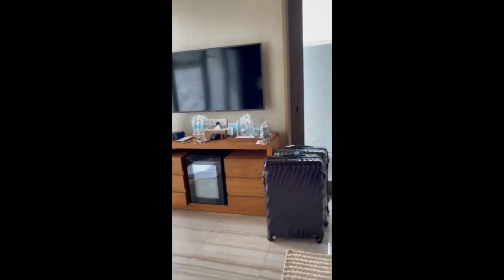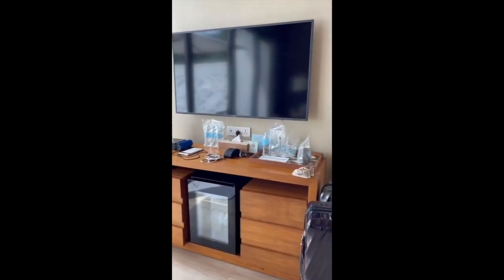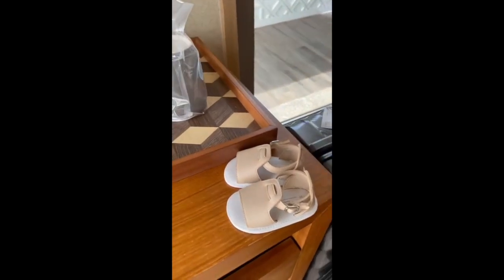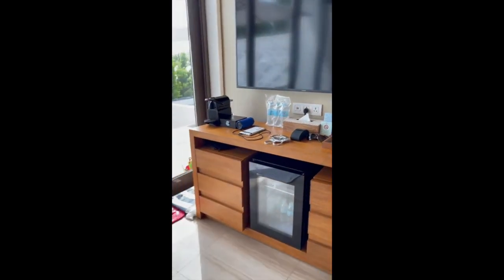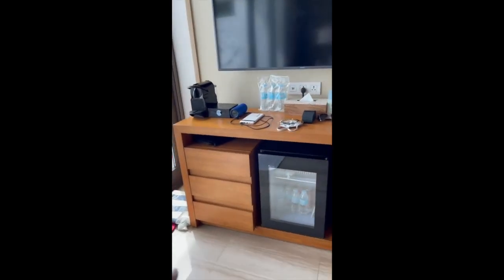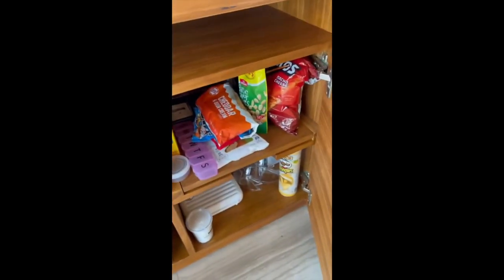And just two luggage. I can prove. And then everything here is sanitized every single day. Matty shoes. Yeah. Sorry, ang kalat namin. There's a fridge and extra closet space or just whatever.